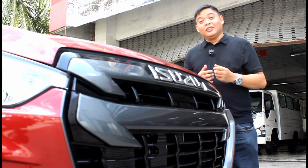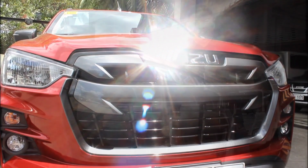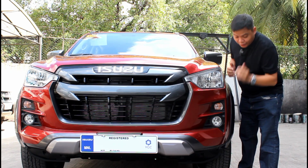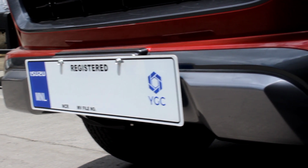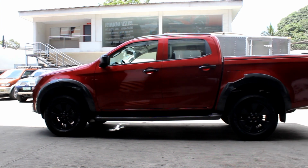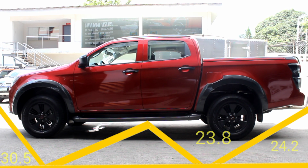Like the top-of-the-line model, this also gets a fang-like grille, which is blacked out to give it a more rugged look. And don't worry, it doesn't bite. Moving on to the bumper, you'll find turn signals, fog lights, and an overrider to complement the high-end look. The D-Max has an approach angle of 30.5, a departure angle of 24.2, and a ramp over angle of 23.8.